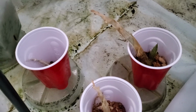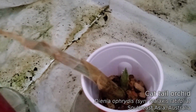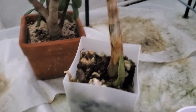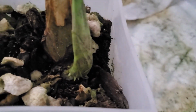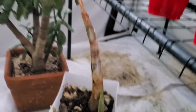And then further down we've got the Cattail Orchid. This is Dianthus ophrydis. And you can see they are really coming out of dormancy now. You can see the growths pushing up. Those are really nice when they bloom. They bloom like a cattail, only it's purple. So you can see they're starting to root. See little roots at the bottom there poking out. And that's going to really pick up speed as it gets its roots in the ground there.